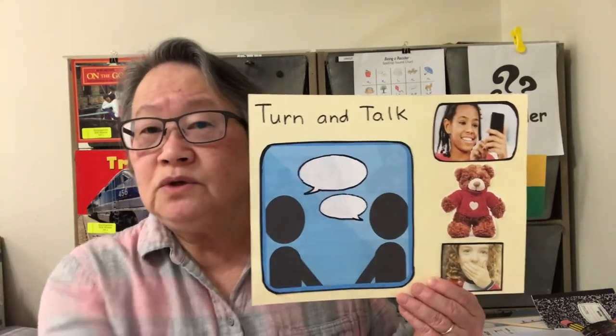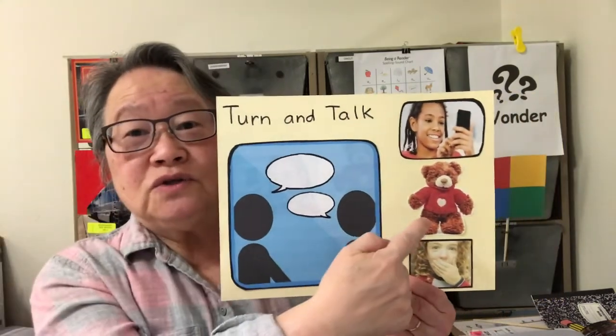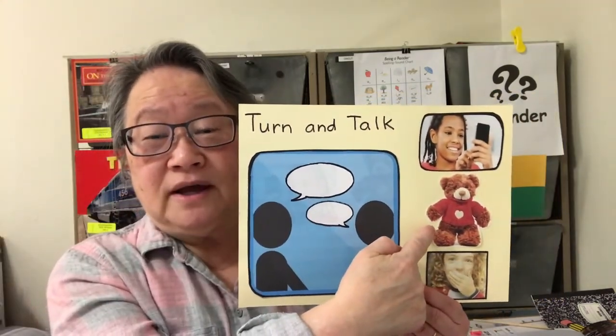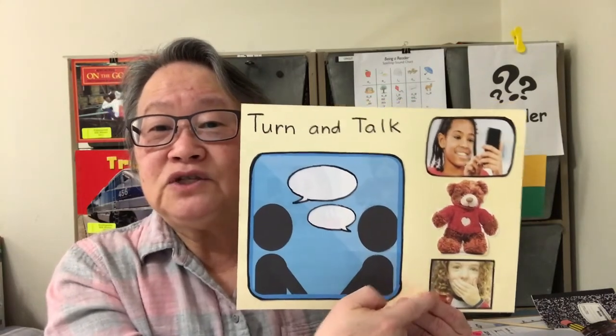If you want to, you can pretend to use a phone or pretend to call Mrs. Burgess. You could also use a teddy bear as your turn and talk partner, any stuffy will do. And my favorite is to whisper to your hand if you don't have anyone nearby.